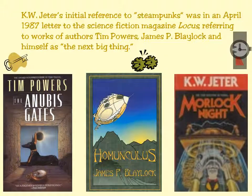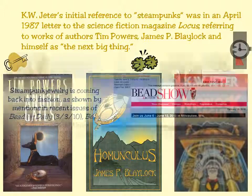Although its roots are much older, the actual term steampunk wasn't created until the late 1980s. As cited on Wikipedia, according to Jess Nevins's Science Fiction Citations, K.W. Jeter was trying to find a general term for works by Tim Powers, James Blaylock, and himself in a letter to the science fiction magazine Locus, printed in the April 1987 issue.